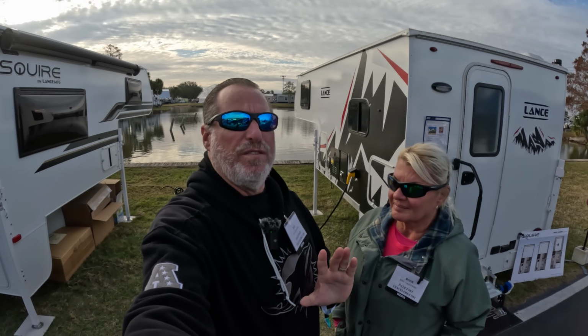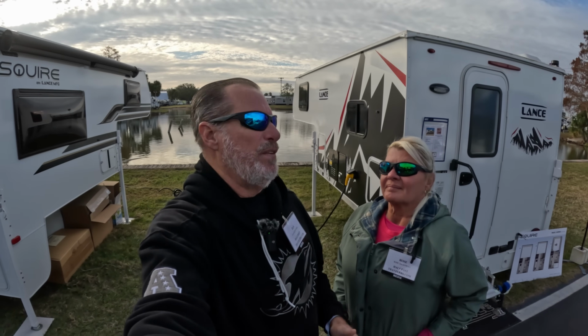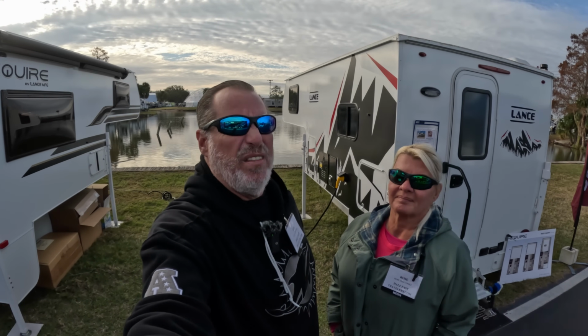It's very hard to find truck campers in South Florida because a lot of the dealers don't even carry them. I think Jacksonville is the closest place that carries a wide assortment of truck campers. Every now and then we'll see one or the other.